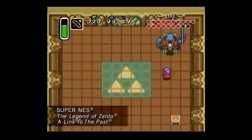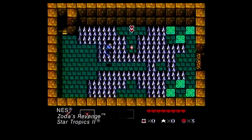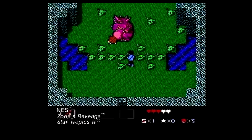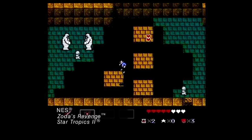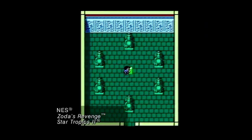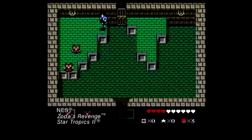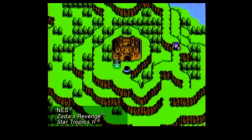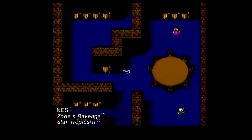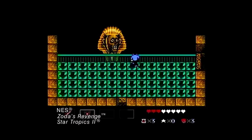Good luck, Link! The teen adventurer Mike Jones is back in Zoda's Revenge, StarTropics 2. But this time, Mike's trapped in time, and he's running into all kinds of people, like Cleopatra and Sherlock Holmes. To return to his own time, Mike must find seven tetrads and once again defeat the alien Zoda. Using battery backup to save your progress, you must travel through nine worlds, using travel stages to gather info and clues, and battle stages to fight enemies. The world is once again in your hands, Mike!